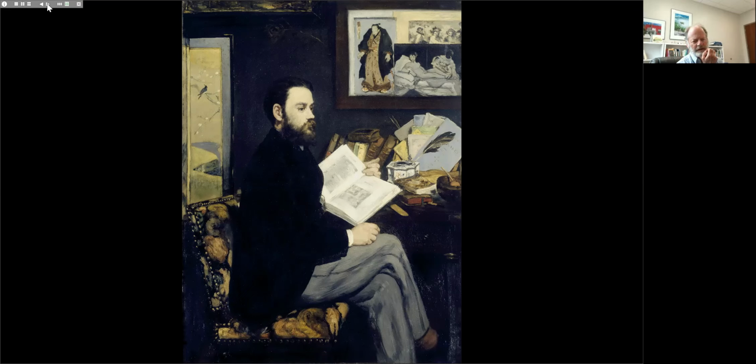They were not frequently engaged as portrait painters. And when they did paint portraits, they did so in a rather different way. This is by Manet, and it depicts the writer and art critic Emile Zola.